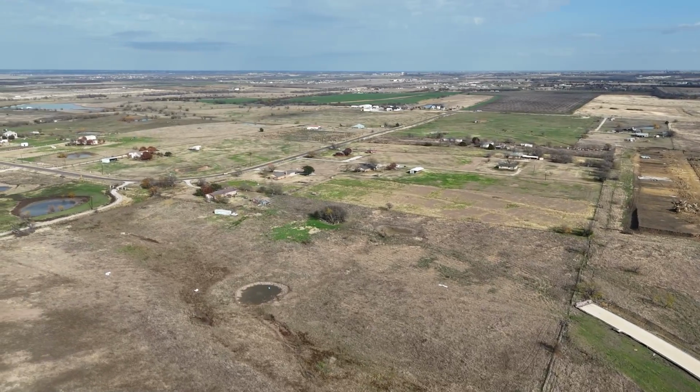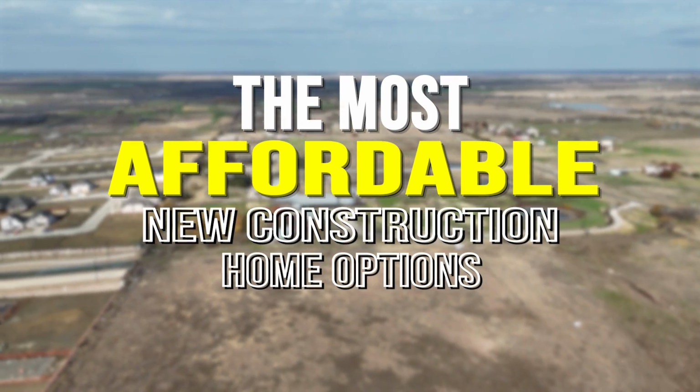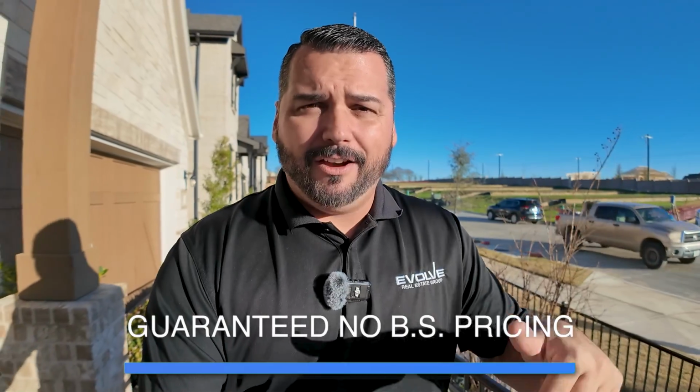We're also gonna tell you about the housing because the prices here might be the most affordable new construction home options when you consider what the neighborhood has to offer. You're not gonna find price points like this anywhere else in the Metroplex to be in this type of community. I promise you that. And by the way, when we talk about pricing, you know I'm gonna hit you with the no BS pricing. I'm gonna tell you exactly what buyers are paying for this home right now in today's market. No bait and switch. We're gonna tell you what the base price is, what the model price is, and what buyers are actually paying.